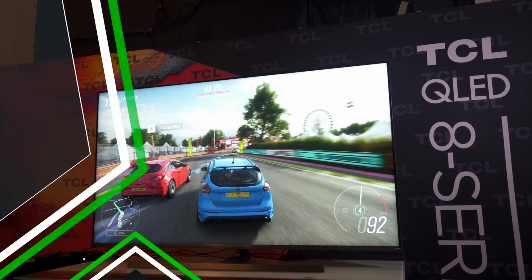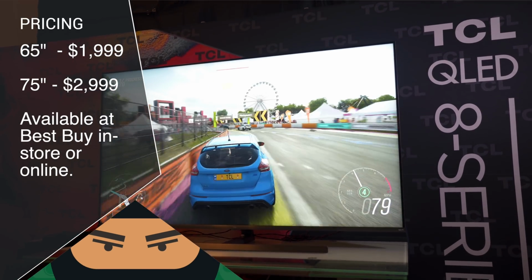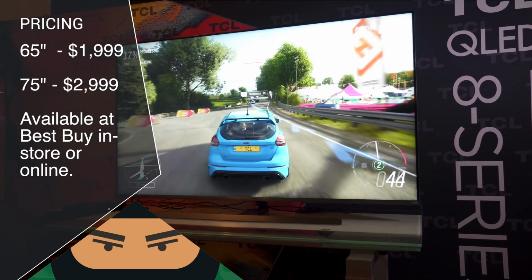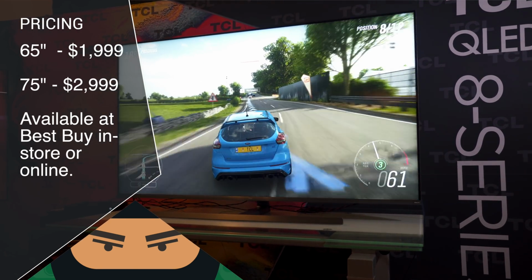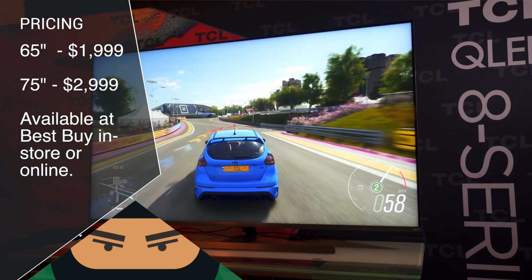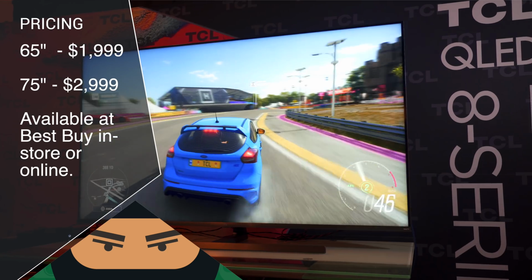They just had me come out to check it out instead of sending me a TV. So the TCL 8 series comes in two different sizes, a 65-inch at $1,999 or the 75-inch at $2,999. These are going to be available exclusively through Best Buy online or in store.